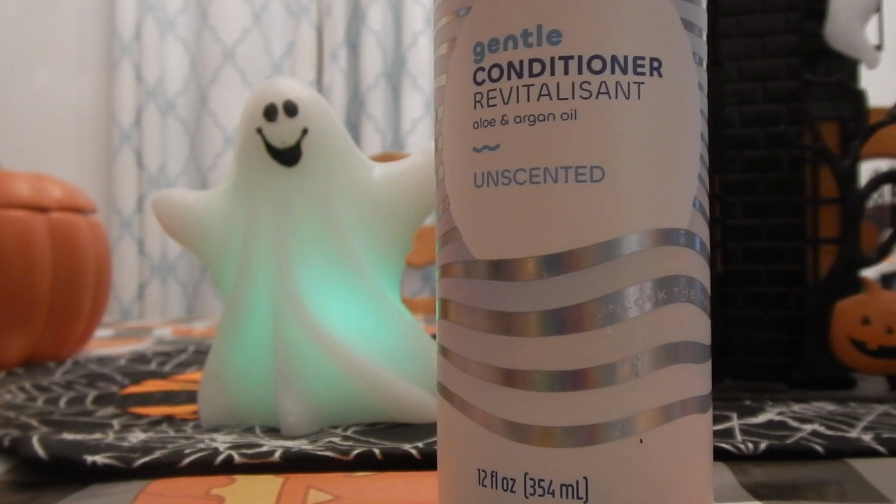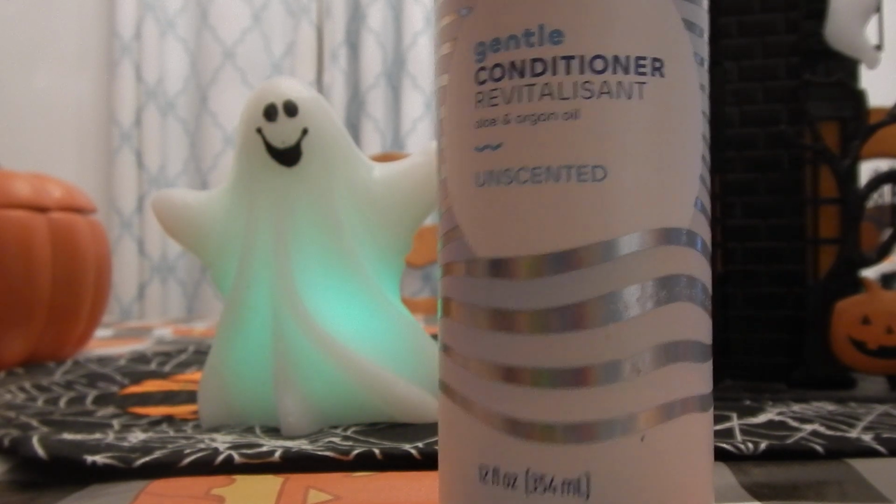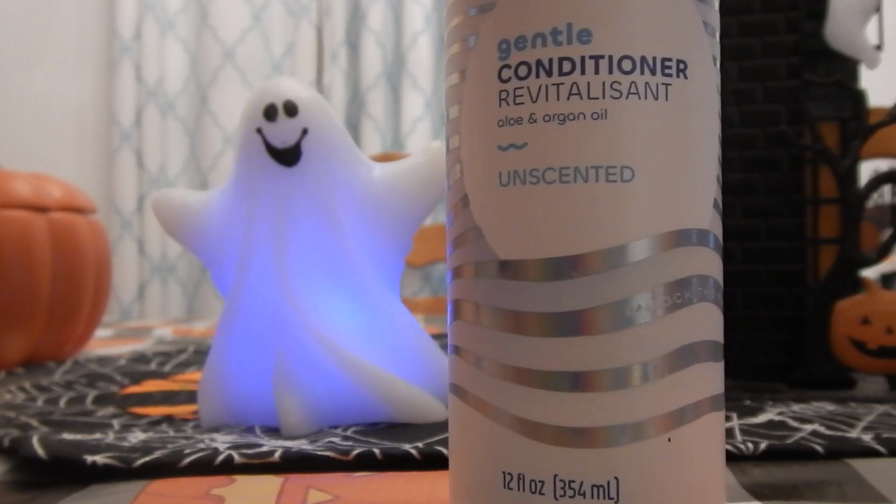This is the gentle conditioner, and it's supposed to be unscented, okay? And I will say this, I don't find it to be truly unscented. I find that it smells like Gain detergent, okay? I know the world loves the smell of Gain detergent. I hate it, okay? Not me, I don't. I do not like the smell of Gain detergent. So it has a slight Gain detergent smell to it.